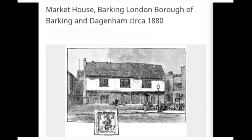Now in the 18th century, the market declined. Come the 19th century, it was pretty much gone. You had the odd stall outside shops and things like that. And for a long time, the market stayed that way.